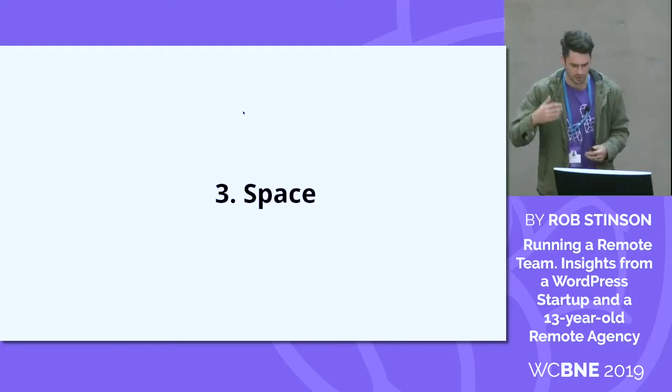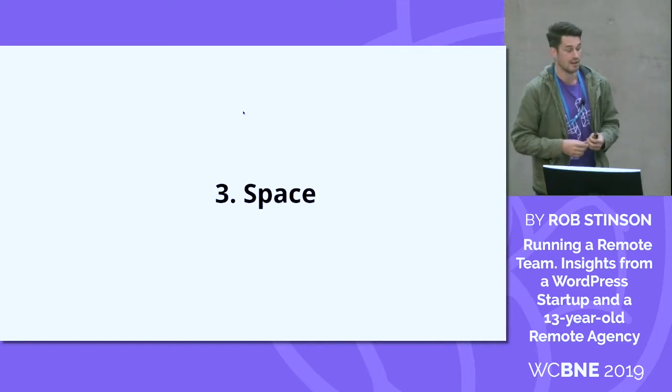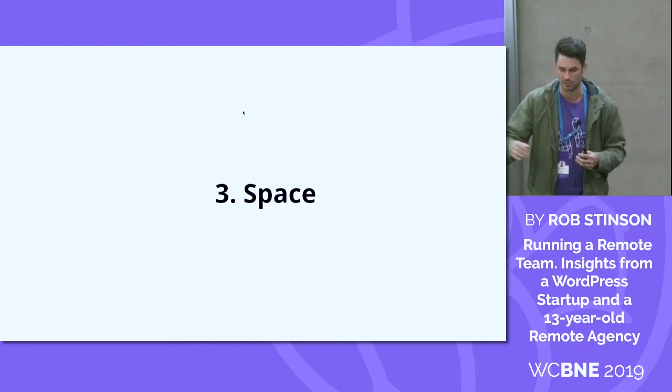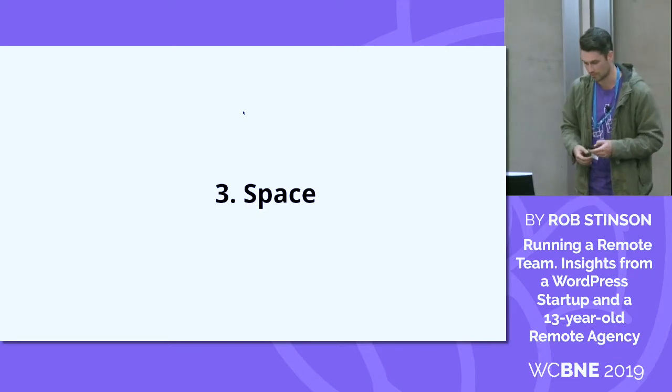So have variation in your space. Good audio, good air, good food, all that sort of stuff. Have a space for focus, but then also have a space for interaction as well. One of the things I like about my little co-working office space is that I'm not isolated from other people. I can walk out and see someone and have a chat. We'll talk a bit more about isolation in a second, but make sure that if you can, you have a space for interaction with others.